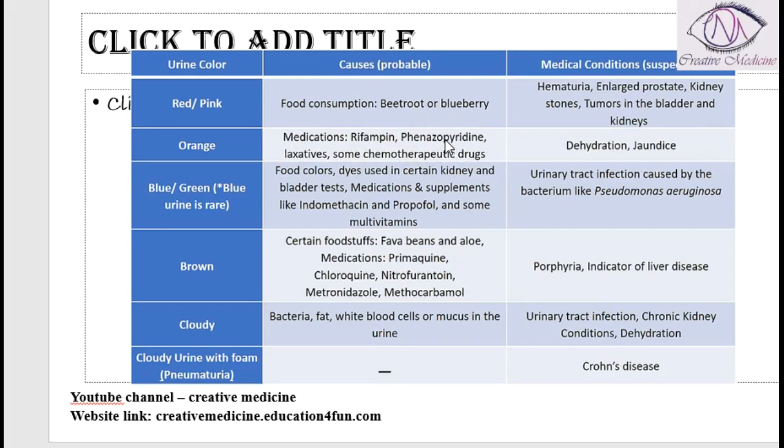and chemotherapeutic agents, which are responsible for orange colored urine, whereas medical conditions like dehydration and jaundice should be suspected when there is orange colored urine. Blue-green urine: blue or green urine is actually rare.